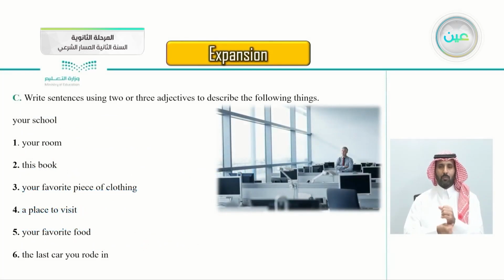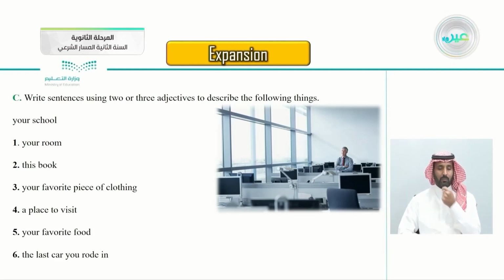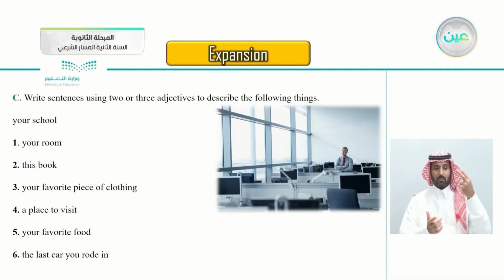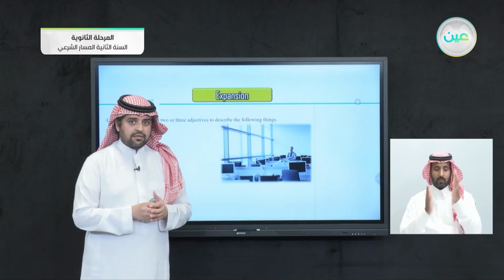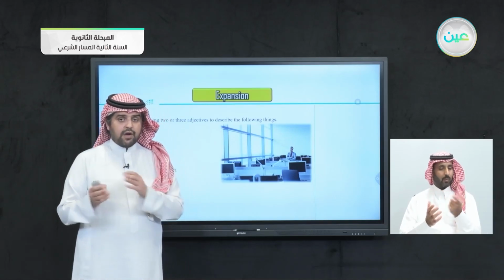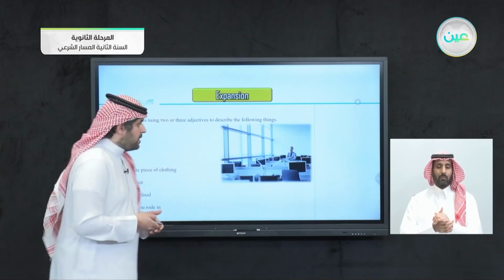Jumping here to exercise C, write sentences using 2 or 3 adjectives to describe the following things: your school, your room, this book, your favorite piece of clothing, a place to visit, your favorite food, the last car you rode in. So again, write sentences using 2 or 3 adjectives. And remember that we have a specific order if I want to write more than 1 adjective, and describe the subject.